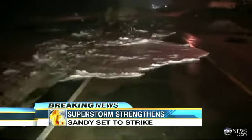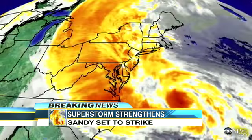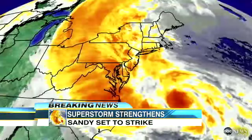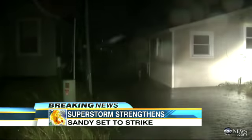Now, all morning long, we're going to show you pictures of damage from this storm. And remember, all of these pictures we show you this morning are with this storm more than 200 miles off the coastline. Hurricane Sandy is currently more than 200 miles east of Cape Hatteras, North Carolina, but already its effects have been devastating. Dare County, North Carolina saw nearly 6 inches of rain in the past 24 hours.